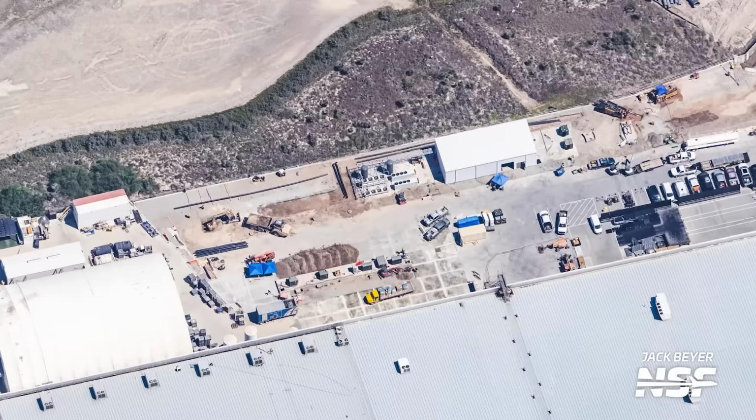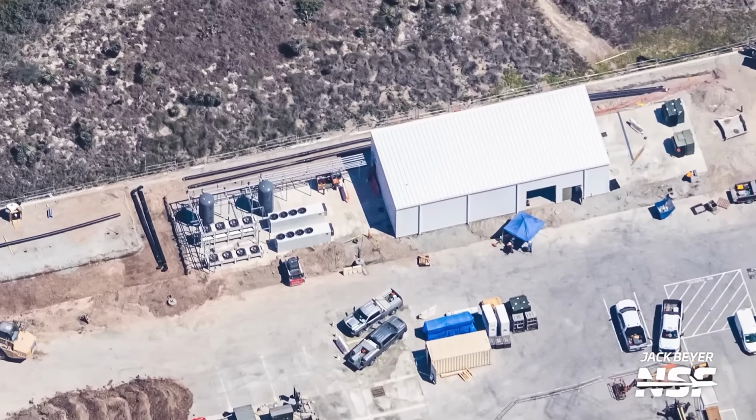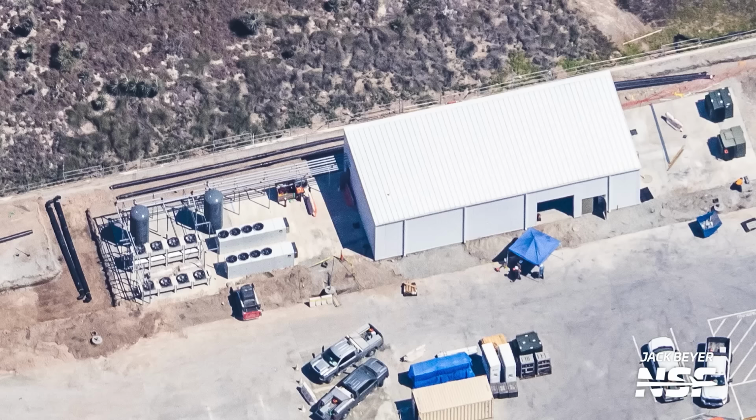In recent months, SpaceX has also been doing some work to the north of the Starfactory, with a new building being built and piping being laid down. This might be an auxiliary facility for the Starfactory, but we don't really know what it's all about at the moment. I'm sure we'll figure it out as SpaceX finishes it all.